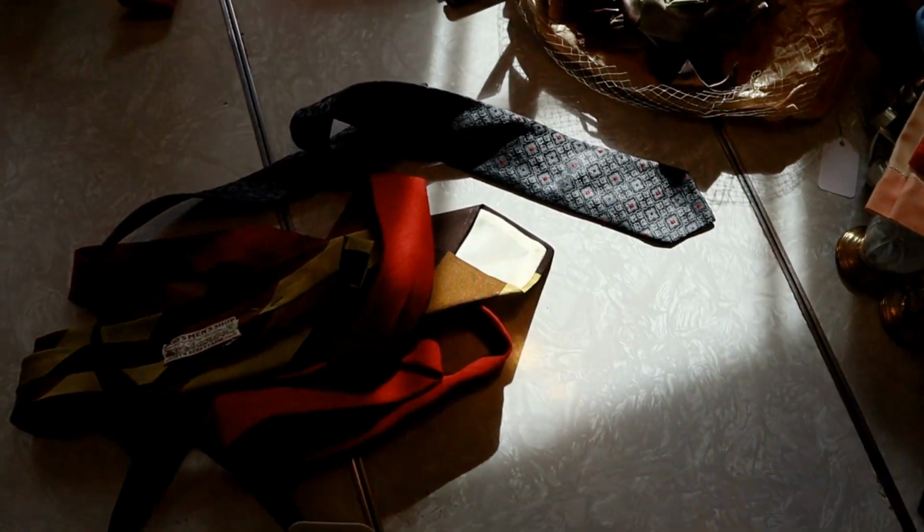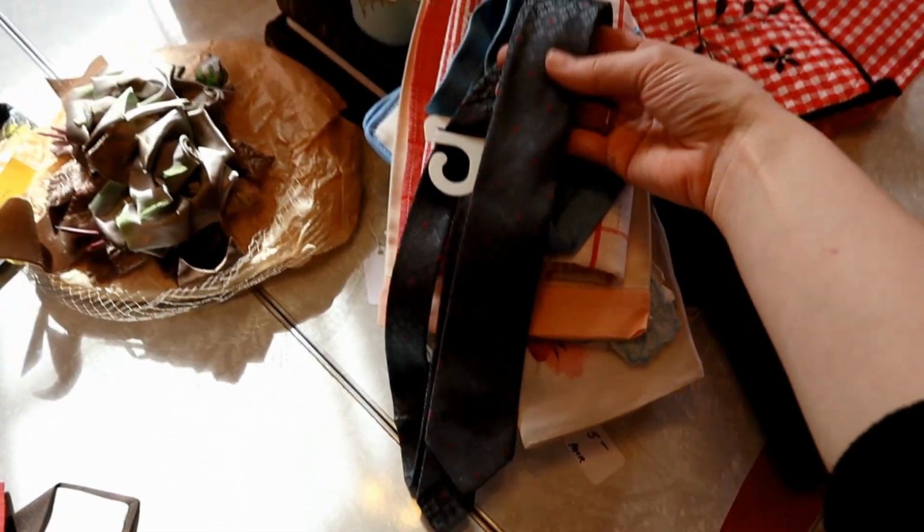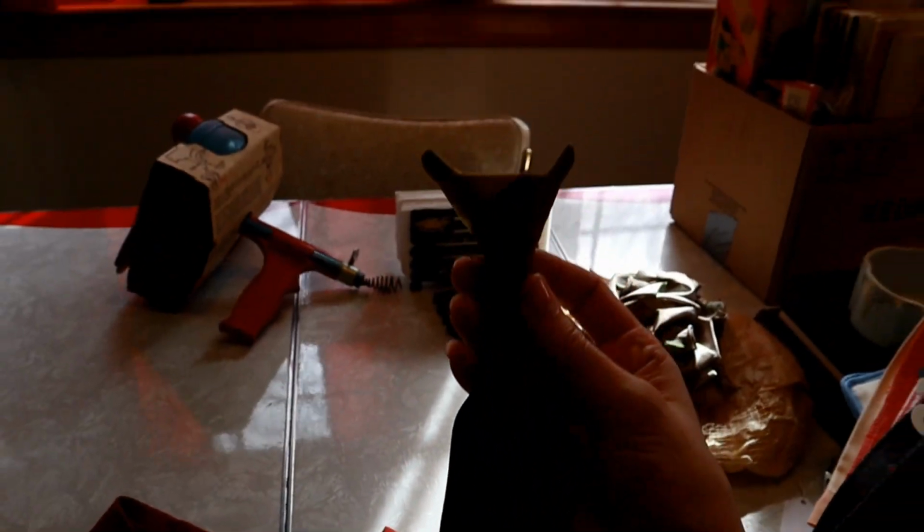Oh, come on. This lighting is awful. You get sunlight in some spaces, shadows in the other. And the room in real life actually looks nice and sunny right now. It's just acting silly. There's another one, and it says Cleveland. Another vintage tie. So there's that there. And then this is kind of neat. It's a men's clip-on tie. It's got the clip there.